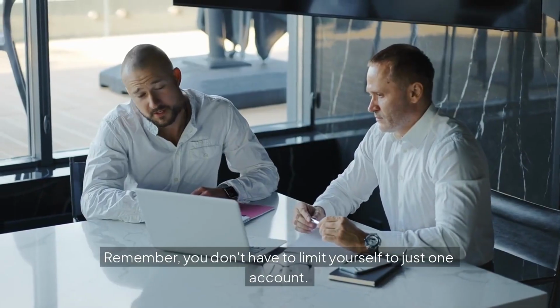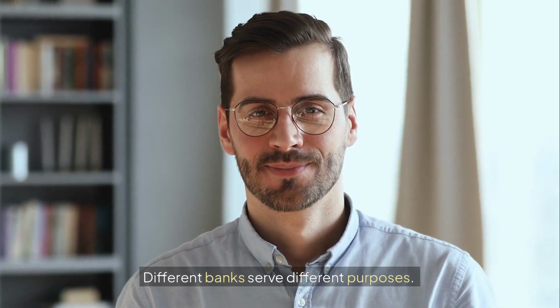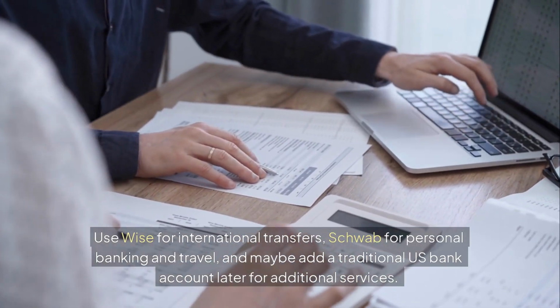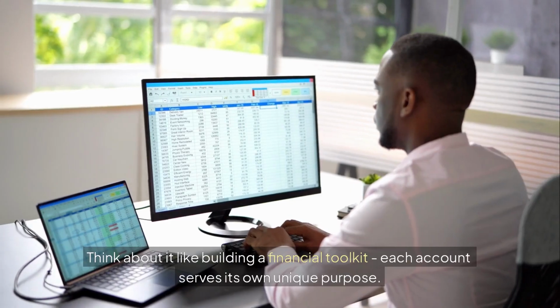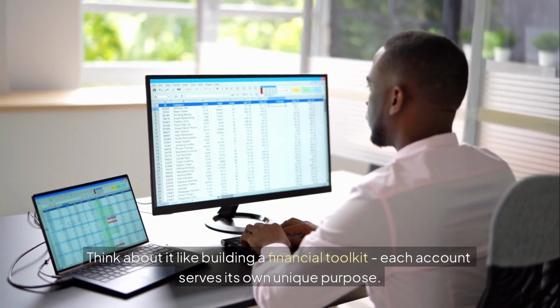Remember, you don't have to limit yourself to just one account. Different banks serve different purposes. Use Wise for international transfers, Schwab for personal banking and travel, and maybe add a traditional U.S. bank account later for additional services. Think about it like building a financial toolkit. Each account serves its own unique purpose.